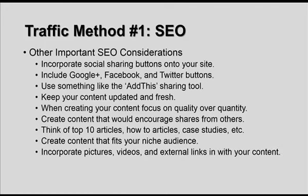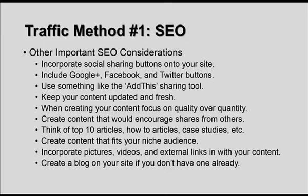Incorporate pictures, videos, and external links to other sources. That's a really nice, simple way to create fast content that's actually super high quality. And if you do not have a blog already, which I would recommend because it's a good foundation for anything, make sure you have a blog. If you have a standard e-commerce website just selling physical products, you want to eventually add a blog to it with relevant content, because a blog is a really good way to incorporate things like the Digg social sharing plugin. It's a great way to incorporate other sharing methods so people can share your content.